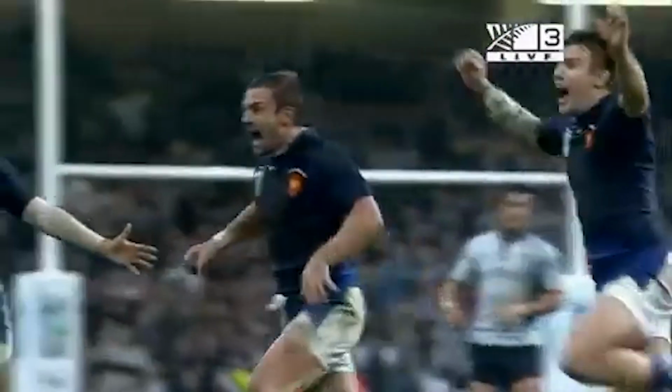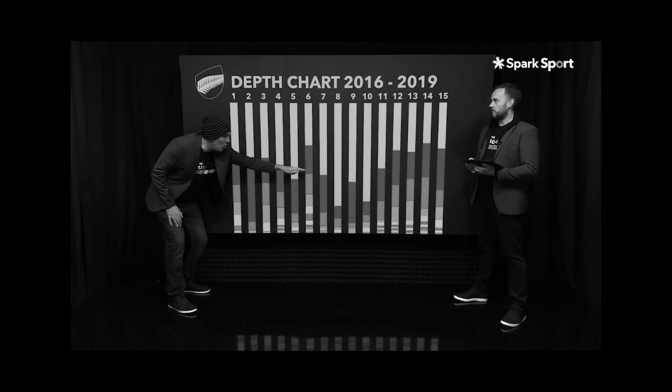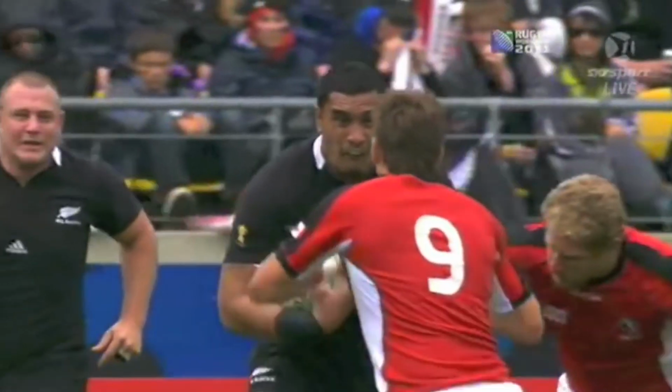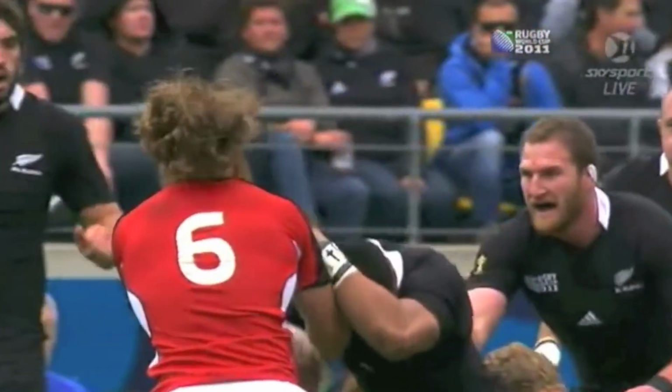New Zealand rugby was in a really difficult place in 2007, with Henry stabilising this difficulty via innovations such as pods, the usage of depth charts to build depth in his jerseys, and of course, the usage of a wide receiving forward in the form of either Kevin Mealamu or Jerome Kaino as a single-man pod.